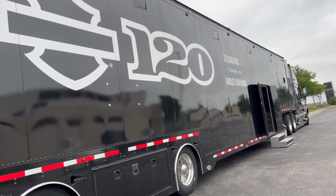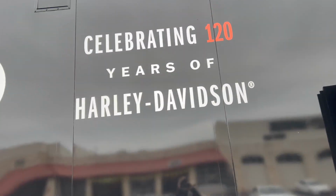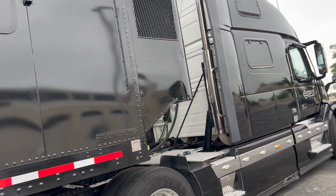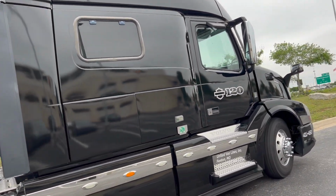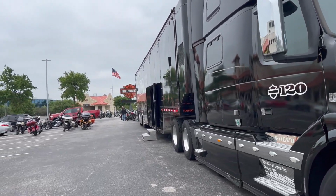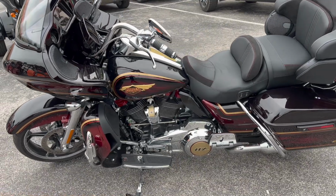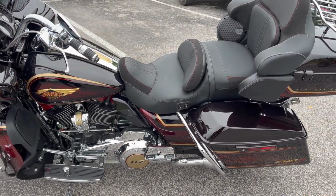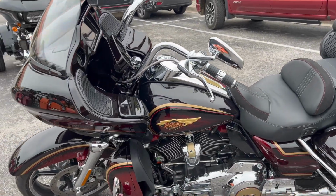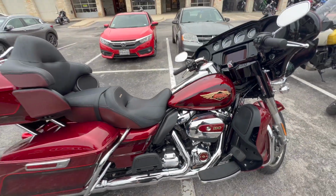Let's check this out. Celebrating 120 years. 120 years of Brum Brum. That's a big sleeper too, look at that. Nice truck, filled with all kinds of cool toys. That's the first bike on the bottom. Yeah, that's a CVO right there. Heated seats, comfy. Look at the seats on those things. Look at that. That is nice. So that's a Road Glide CVO. Very nice. Another good looking bike.